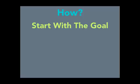Well, for me, the most important first step is to start with the goal. What is it that you're actually trying to do? Where are you right now and where are you looking to get to? Because when you have that goal in mind, you always have something that you can evaluate decisions against and something that you can keep moving towards.